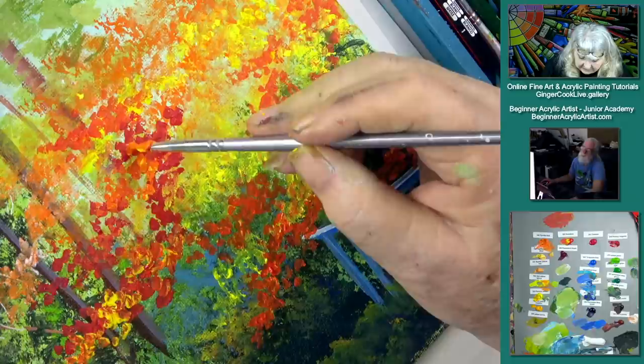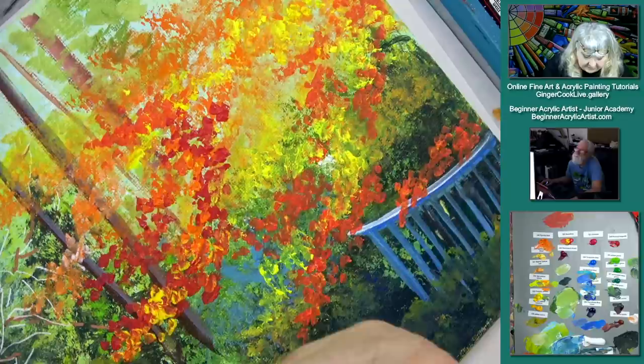So you'll notice what happens now is I'm putting the brighter orange on top of the darker red because that's the lighter color.